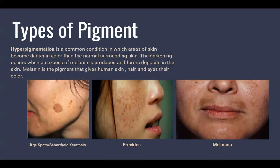So, types of pigment. Hyperpigmentation is a common condition in which areas of the skin become darker in color than the normal surrounding skin. The darkening occurs when an excess of melanin is produced and forms deposits in the skin. Melanin is basically the pigment that gives our human skin, hair, and eyes their color. So I've listed a few different types of pigmentation.